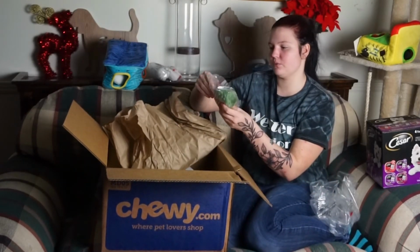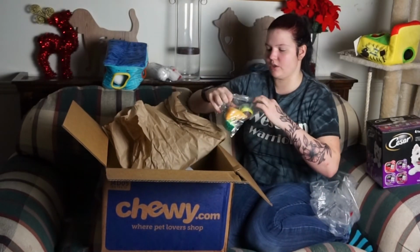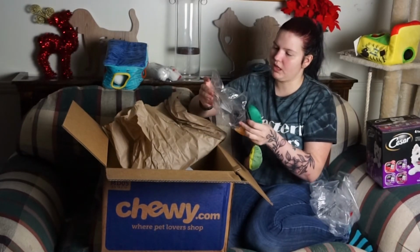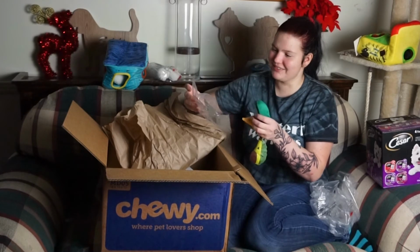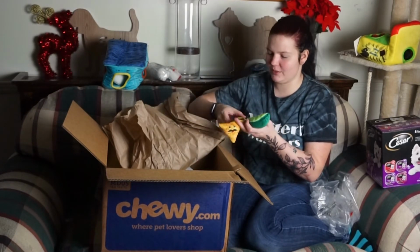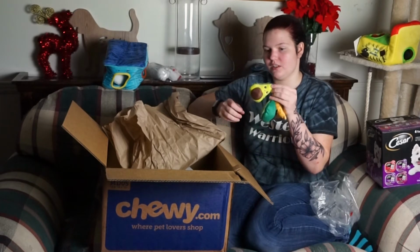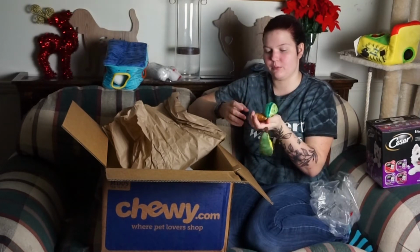And then I also threw in, take this out of here because I'll wrap it anyway, this little Frisco hide and seek plush guacamole toy. This is a refill. I didn't see what the full thing was, but either way I just got it because my sister really likes avocados, and it has an avocado, so that's really why I got it.